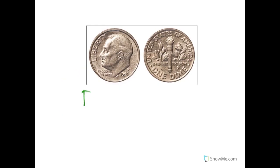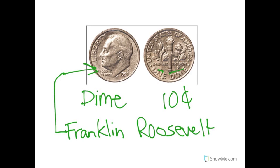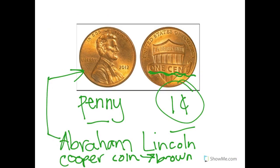Our next coin value we have is the dime. This is 10 cents. The president on here is Franklin Roosevelt. And on the back of it, we have an olive branch, a torch, and an oak branch. And it says 1 dime. 1 dime means 10 cents. The dime is also the smallest coin. It's actually smaller than the penny.